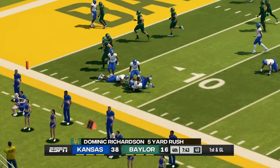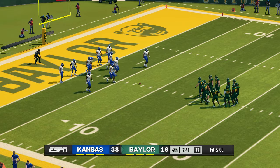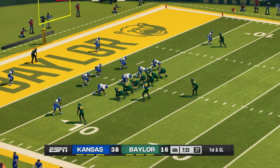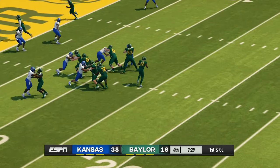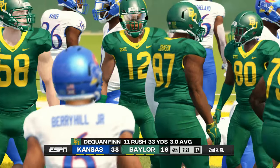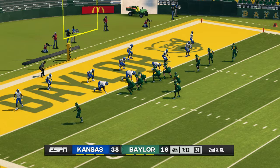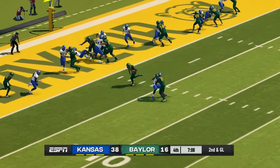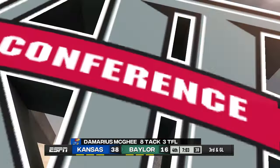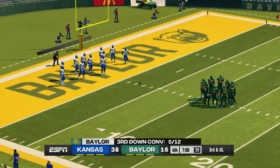Off inside. Nice run, and he's brought down. It's first down, and they'll be looking for 6 points here. Play fake and looking to run. They'll bring him down just outside the goal line. They'll wrestle him down in the backfield. Loss of 2 yards on the play. Here it is, folks. Third and goal from the two.